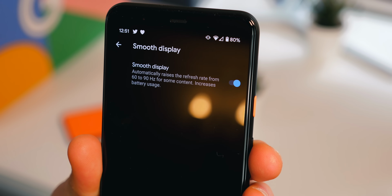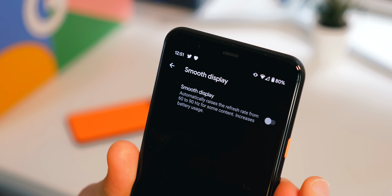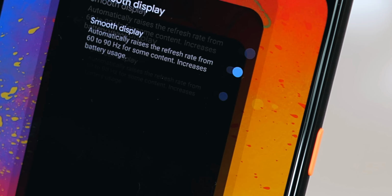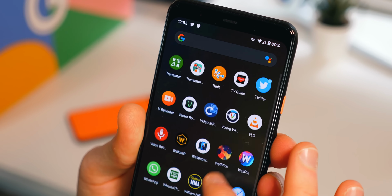The 90Hz refresh rate when set will actually jump between 90 and 60 depending on what you're doing on your phone. You can actually set this in developer options to always stay at 90Hz, but having it switch between the two will be better on battery life as well.